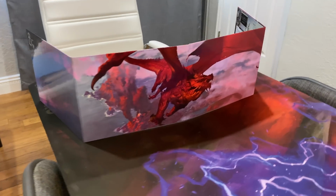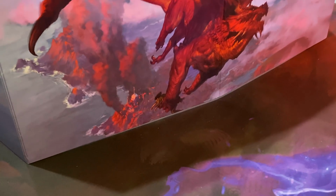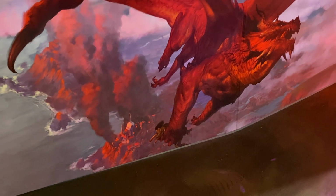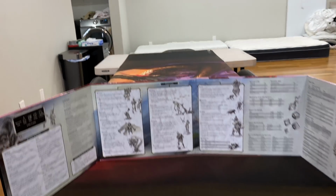I also have this, which is called a DM screen. It has this really cool dragon on the front, and you can see this poor unfortunate dude is getting carried around by the dragon. I hope he's okay. This is what I usually see. So my players sit around the table while I tell the story.